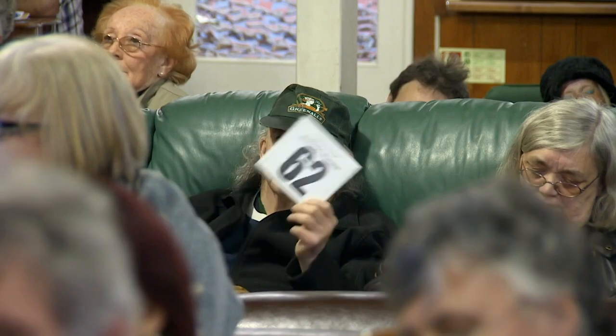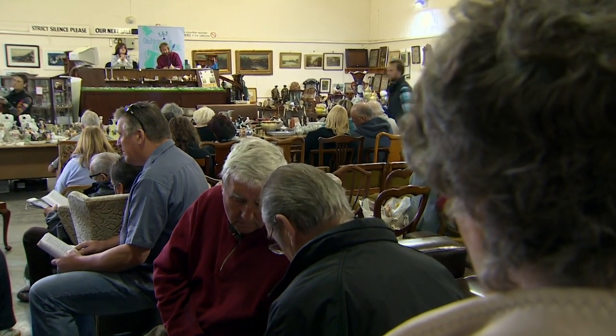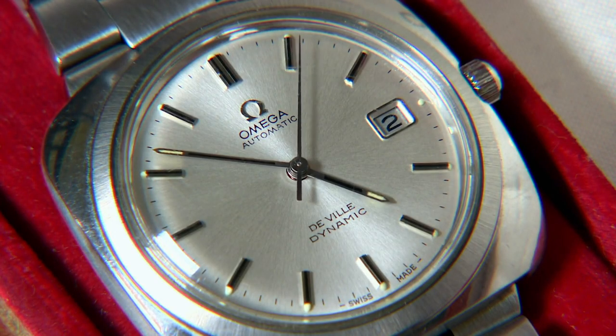That's a decisive move by Thomas. Time to see if his confidence pays off. Now, Thomas, on the dealer's day, you brought along a stainless steel Gents Amiga in working order. That's correct. It's coming up now. 120 to 140 is the estimation. There is a reserve of 100 quid. Are we going to get the 100 quid plus? What do you think?